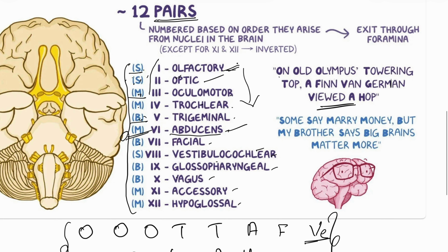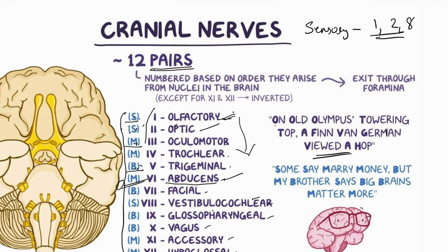Rather than going with the mnemonics, I would just study sensory is 1 to 8, and I will not study motor because that's too many. I'll study both: both is odd numbers 5, 7, 9, and then even number 10. So I think this is easier. Whatever you prefer, you can go with that. So sensory is 1 to 8, both is 5, 7, 9, 10, and the rest is motor.